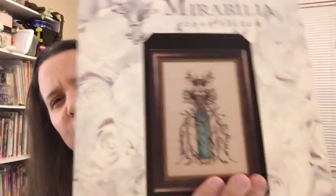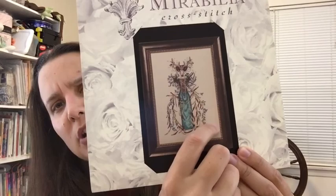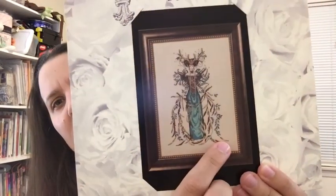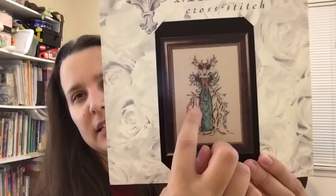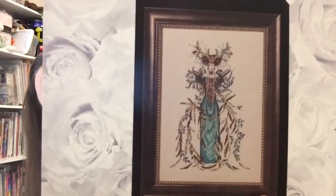Probably the only thing I would change is the background. Would probably have to be like a darker brown, not so much of a cream, but maybe a brown. More woodsy, naturally dyed, I don't know, something. I don't like this background. But other than that, this little girl is gorgeous. So I had to have her.